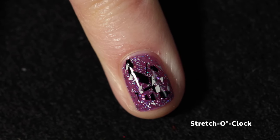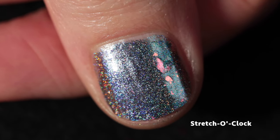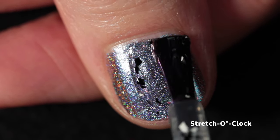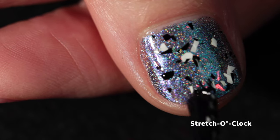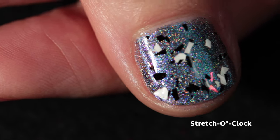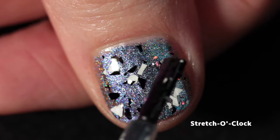And you can see I'm just kind of playing around with it to get the little flakes in a position that I like. It's not difficult to do that. This is really a beautiful topper. It's super easy to work with, and I just want to see more toppers because I love toppers, and they just make every polish look different, so it helps you get more use out of your collection.